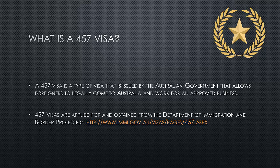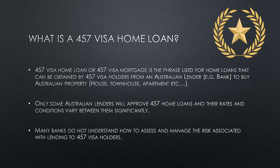So, what's a 457 visa? Well, a 457 visa is a type of work visa that the government will give foreigners to come and work in Australia for an approved business. And what's a 457 visa home loan? Well, basically, it's a home loan for people who are on 457 visas.